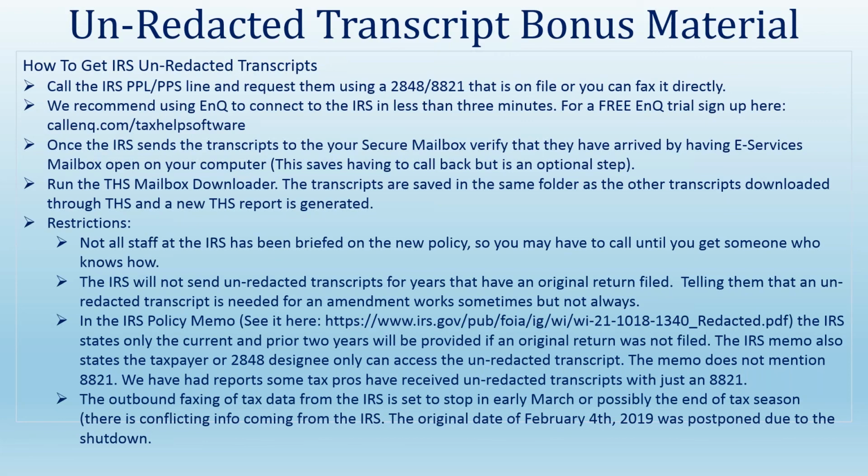The problem is if you get transcripts for John Smith and John Smith isn't in your software, it just puts them in the File Explorer. It doesn't import them anywhere because there isn't anywhere to import them to. We don't automatically add a new person if you get new transcripts because we don't know their name, or we would. So, restrictions to this. And when you do run the THS Mailbox downloader, once the transcripts are downloaded, it also generates an updated report.